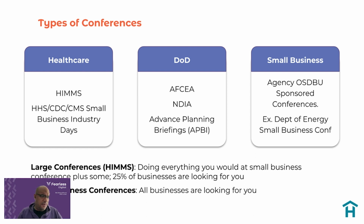CMS regularly has events going on either through CMS or through NCMA. I'm actually on a panel on one March 5th coming up, out at the Owen Brown Interfaith Center in Columbia for CMS policy stuff. So those are all great opportunities for you to engage with customers and partners.